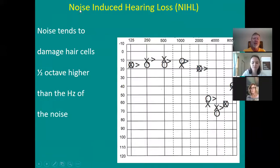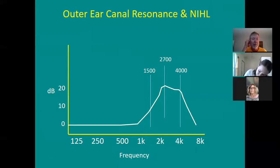Look at what it says on the left here. Noise tends to damage hair cells a half an octave higher than the frequency of the noise. That's because the traveling wave in the cochlea, the peak of the traveling wave, is a little bit higher just beyond the frequency. Let me see if I can describe that. Here we go. Here's the outer ear canal resonance.